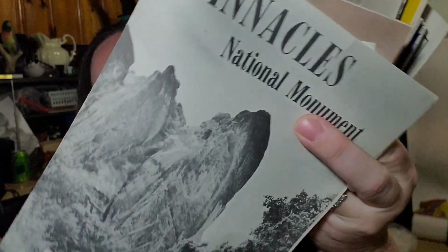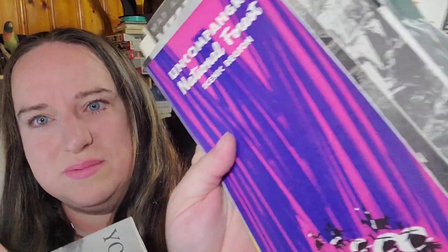Pinnacles National Monument, Muir Woods. So anyways, I went through here. Yosemite. I love the colors on that, especially being from like the 50s and 60s. Anyways, so I sent them pictures of these 12, and they said they were interested in one at $8 or they would take the whole bundle at $40.